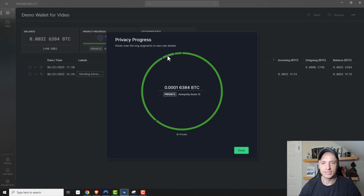All right, and then I have another chunk over here that is 16,384 satoshis, with an anonymity score of 12. Again, I can't say that word. And then I have a 10,000 sat chunk of Bitcoin right there with an anon score of 10, and then a 0.002 Bitcoin chunk of Bitcoin with anon score of 11. So what the heck do 11, 10, 12, and so on mean?